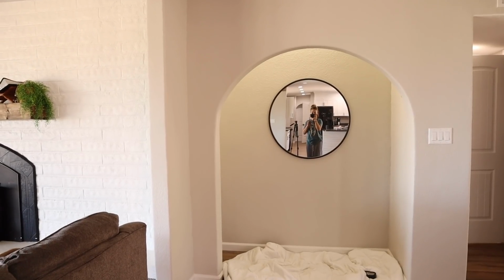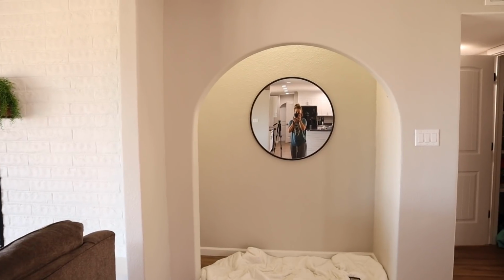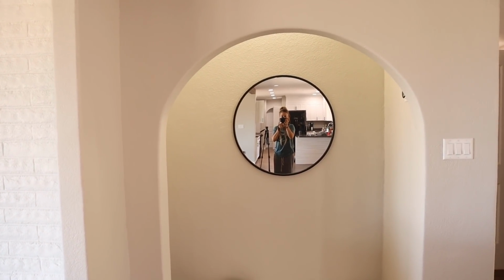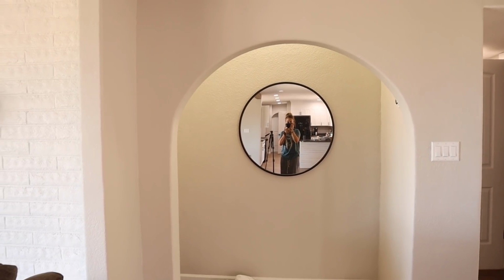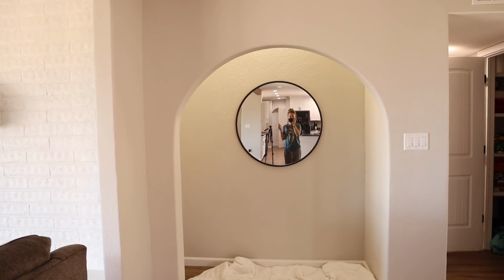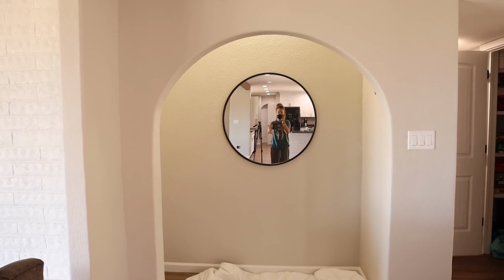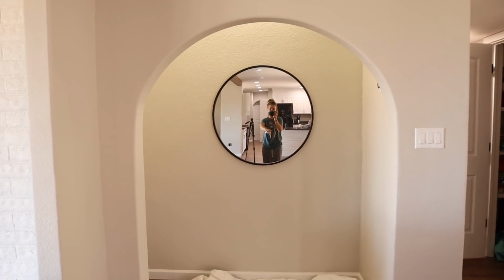Okay, so here is how the mirror looks. I was able to screw it right into a stud, so it is very secure, but it still really scared me to let go of it because it's so heavy. I like it, but it does feel a little bit small for the space, but I think it's just because it's so empty in here. Once I fill all of this up, I think it's gonna look a lot better.